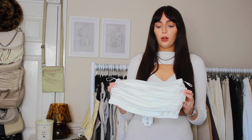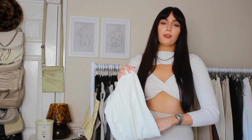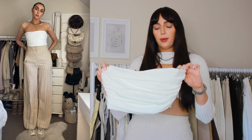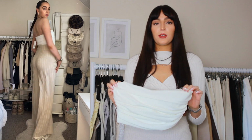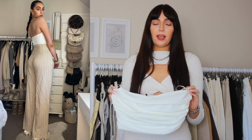The next item that I've got is this white ruched bandeau. Ignore the little hanger straps, they're really annoying. Definitely need to cut those out. But this is a medium, it's $25.99. I saw this one on Emily Canham and I had it in my saved items and she tipped me over the edge into buying it.